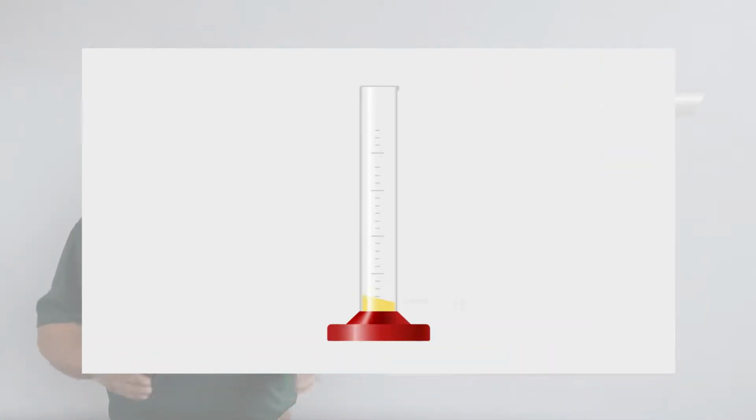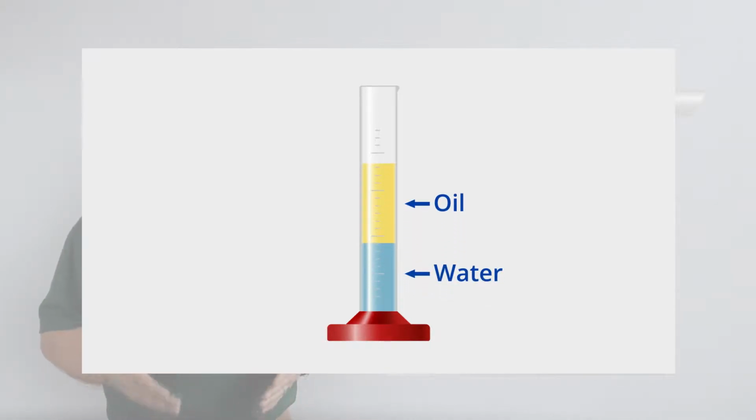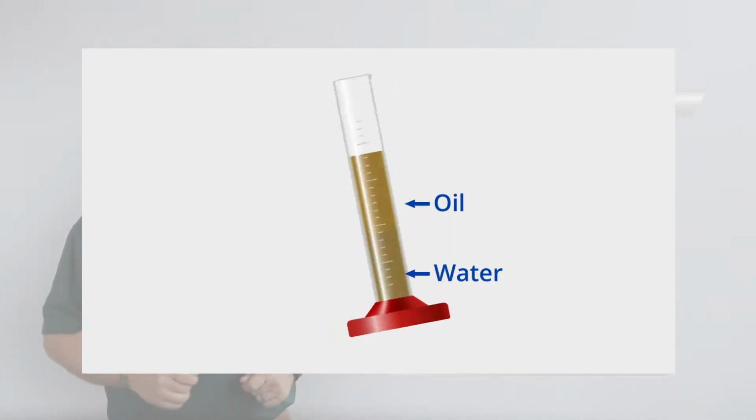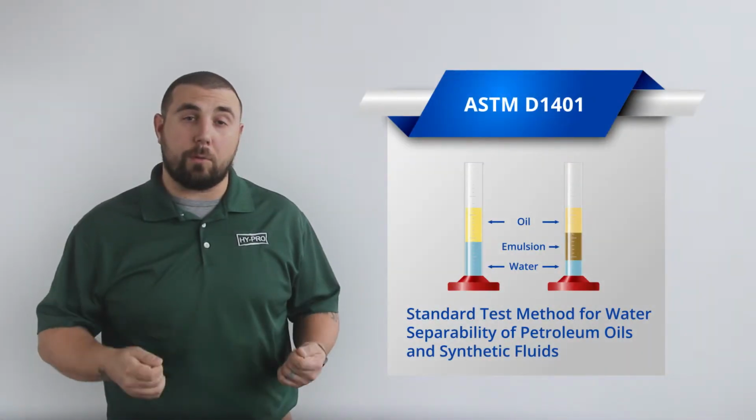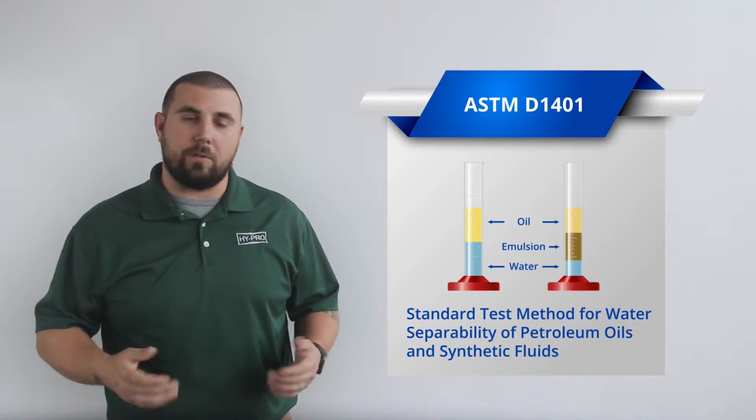To start the test, 40 milliliters of sample turbine oil and 40 milliliters of distilled water are mixed together for 5 minutes. After 5 minutes, lab technicians will start to monitor the solution as it, ideally, starts to separate. Every 5 minutes, technicians will measure and record the volume of oil, the volume of water, and the volume of emulsion present. The test is stopped after 30 minutes or once there is less than 3 milliliters of emulsion present, whichever comes first.